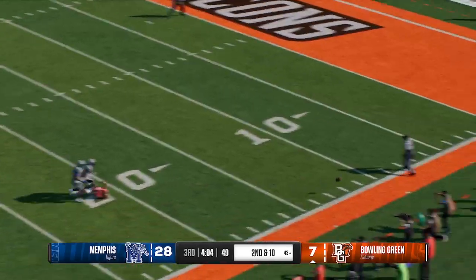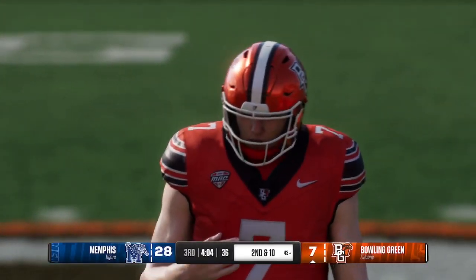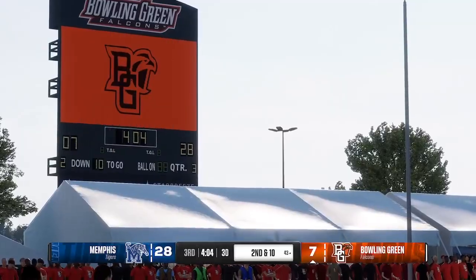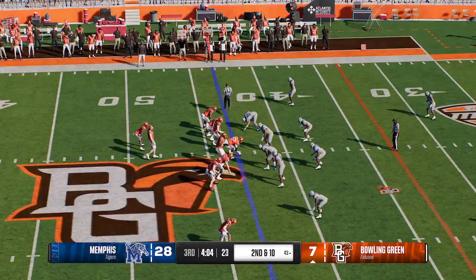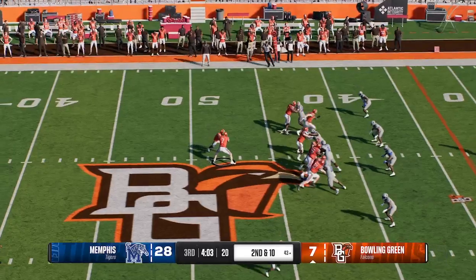Looking to the big tight end. And incomplete on the deep ball. Yeah, taking the shot down the field, I love it. Offenses have to do that. A lot of times offenses get pretty conservative, but take deep shots down the field. Try to make those big plays. Trust your wide receivers and your big play guys to make those shots down the field. The incompletion on first down leaves him with 2nd and 10 from the 43.